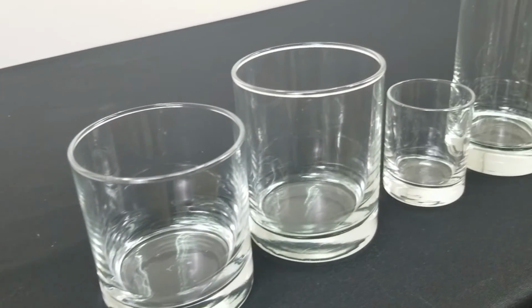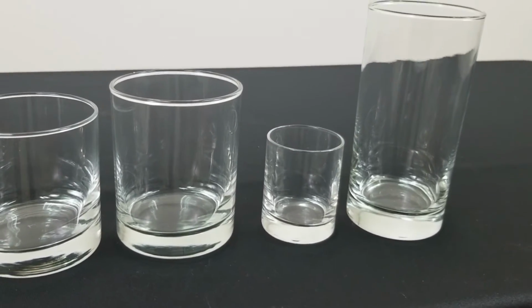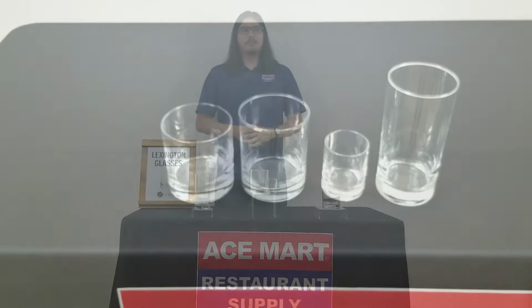A-Smart carries these glasses in a variety of styles and capacities, such as these old-fashioned glasses, a shot glass, and also a cooler glass. So no matter the use, A-Smart has you covered.